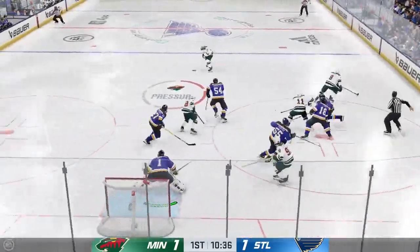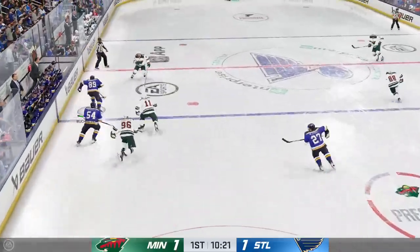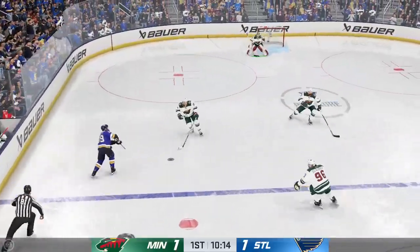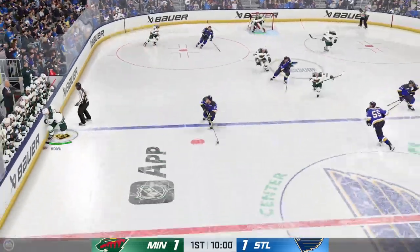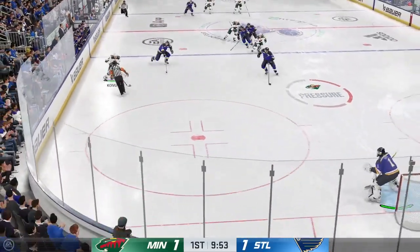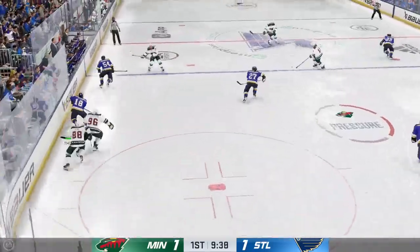Minnesota's going to start with the puck inside the offensive zone. Came up with the save on that play. Hart's made a great save, and even better is the redirect to the corner. Oh, misses the net, and what a chance there. It was a great chance, and one that he will want back. The puck is all around him, though.